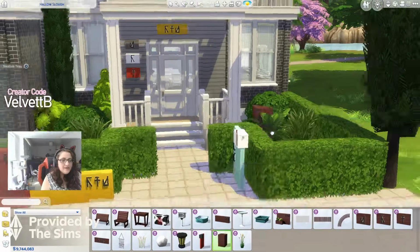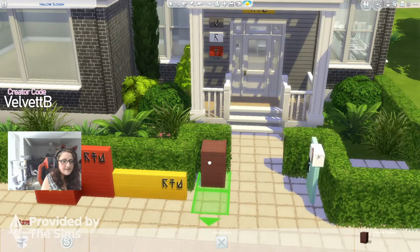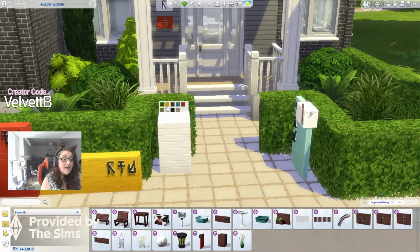And then we also have a new rubbish bin. So this is the Trash and Timber, a trash can adorned with wooden siding that says, "I'm fancy, but I still handle your garbage." Perfect for Sims who want to keep their mess contained with style. I like this, actually.